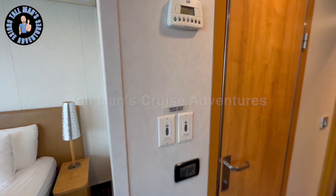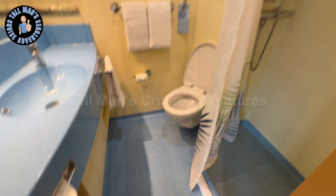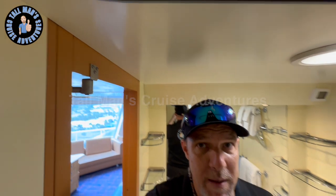Let's take a look at that bathroom. By the way, there's your window controls right there. This is like a standard bathroom here. You do have a curtain, not glass. It's going to be a little bit tight for someone my size, but it's not bad. I'm 6'4", so it's not horrible.